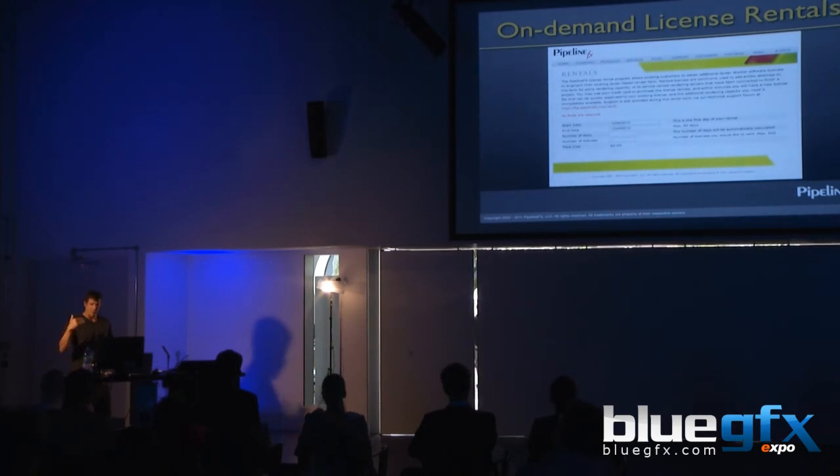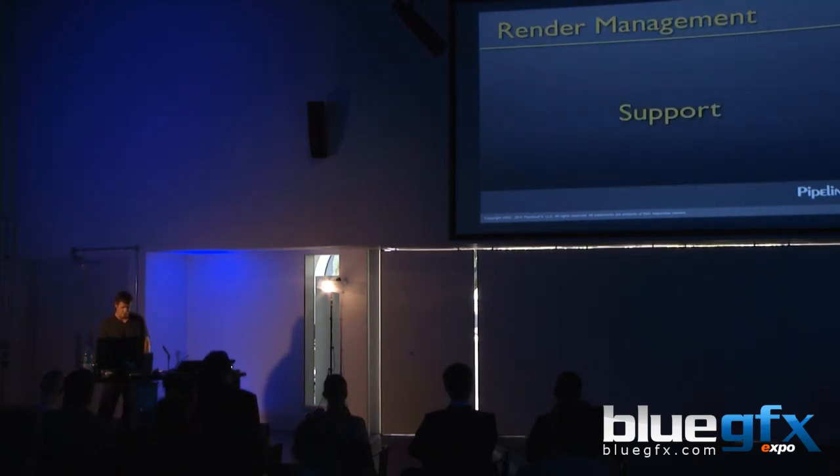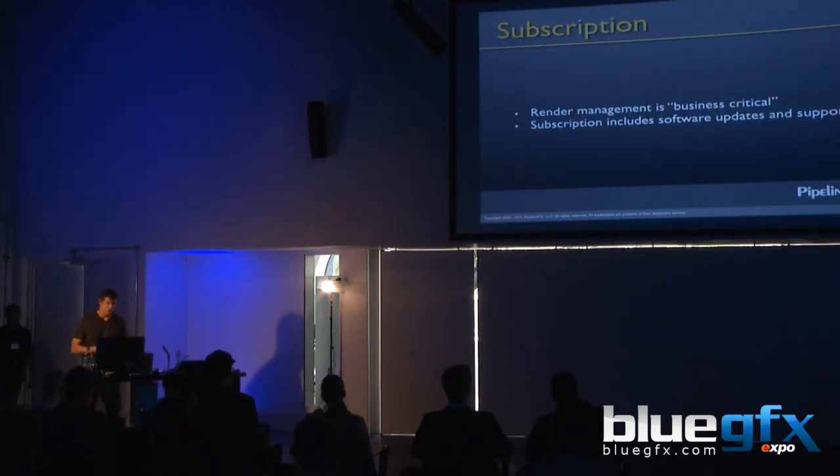Schools render generally in the middle of the fall, a little bit at the end of the fall, a little bit in the middle of the spring, and then a lot in the last 2 months of the spring. They can scale up and down dynamically by having a prepaid account. And those will roll over academic years. Any questions on license rentals or on-demand capacity?